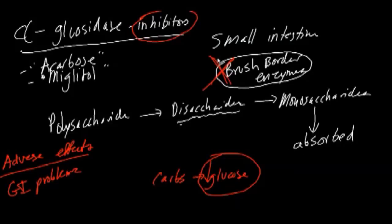But here, we give this drug, we inhibit this, and the disaccharides make their way to the colon, and all these bacteria love disaccharides. They're going to digest it, they're going to metabolize it, and they're going to form gas. And that's why you get the flatulence. They're going to digest this disaccharide into gas, and that's where you get your flatulence.